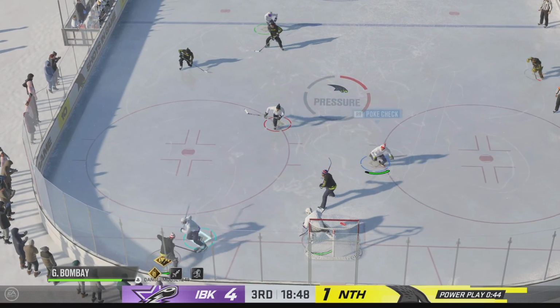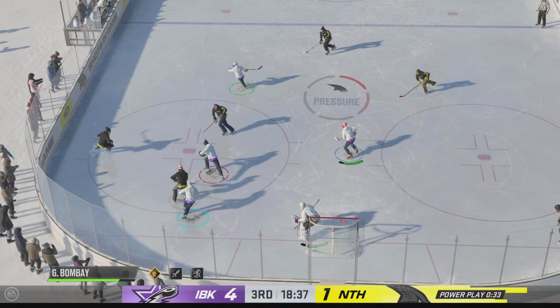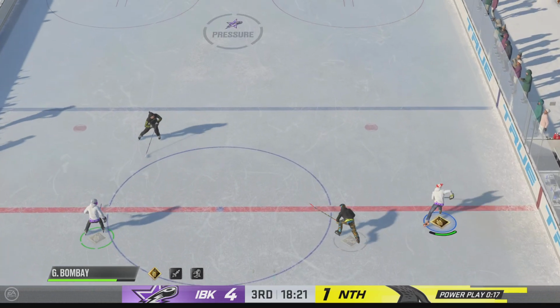Wagner's had a quiet night, James. He's been watching most of the game from the other end because of the offensive nature of his team tonight. But man, does he make a nice save there. And that's showing that he's emotionally engaged. He's staying prepared even though he hasn't been busy.